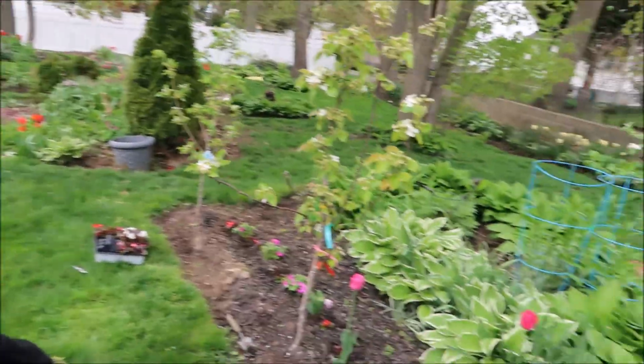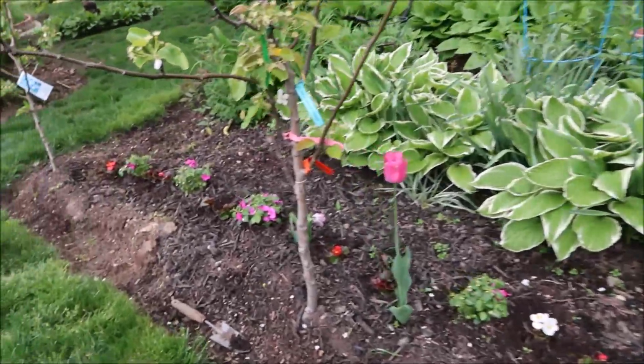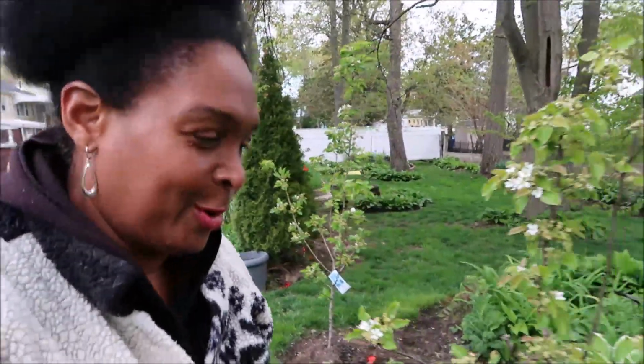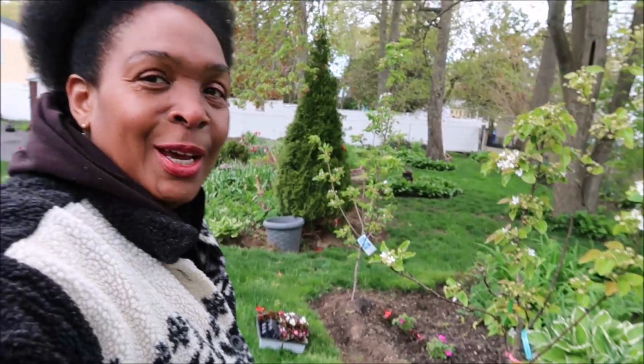Put them all in here. It's kind of chilly, but I got them in, and I'm feeling very good about that. One of the things I'm going to do is add some Miracle Grow to them and also water them in, because I don't think we're going to get rain for a while, so that's what I'm hoping to do here.